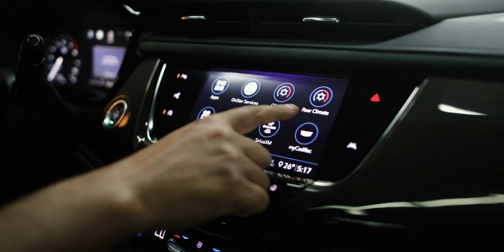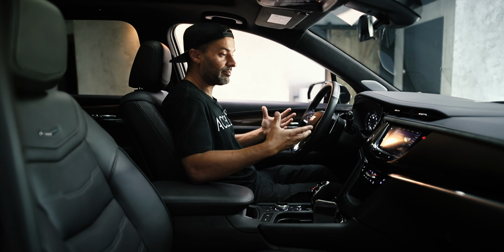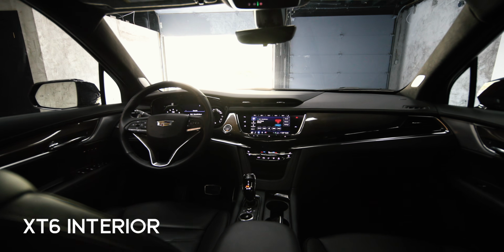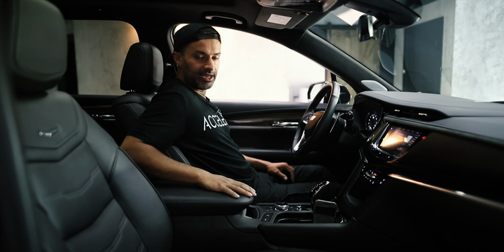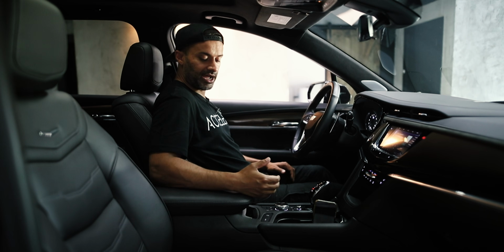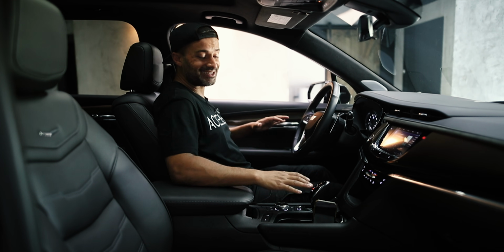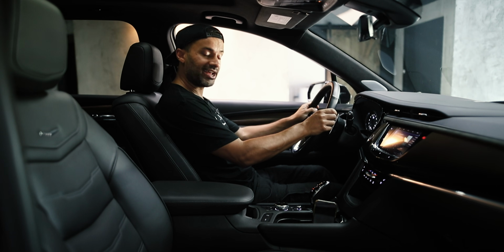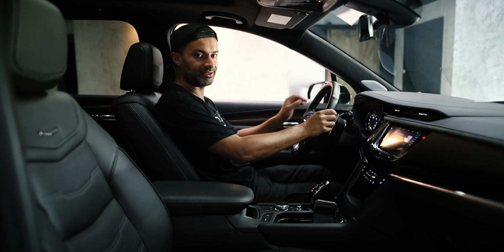Everything feels really premium. It's very similar to the XT4. Actually, if I closed my eyes and I just opened up really quickly, I wouldn't know whether it was an XT4 or an XT6. I like how they've kept everything consistent. One thing I'd really like to see is a sliding center console. I know they've made it pretty wide here, so both people on both sides can sit. However, if it is sliding, those that are a bit shorter or those that have their steering wheel up here would like to probably rest their elbow on the center console.